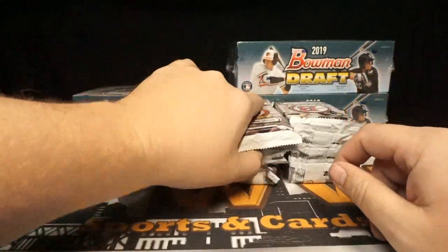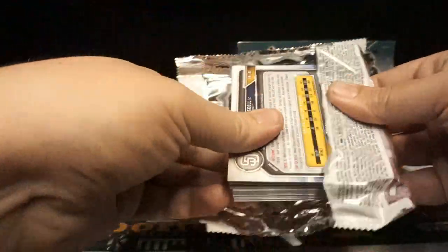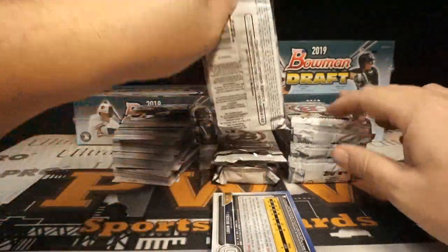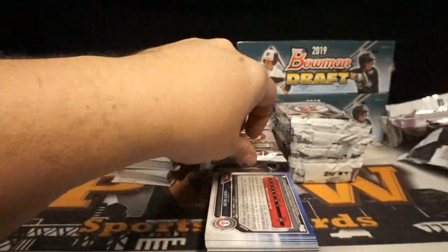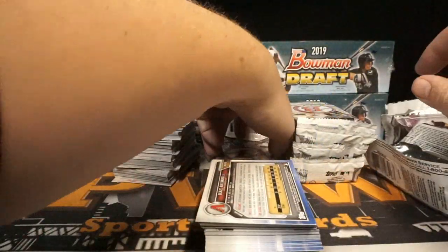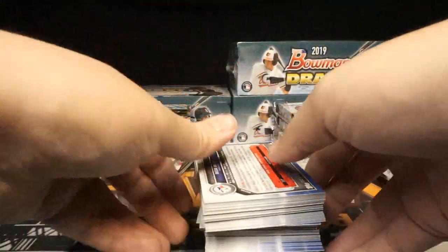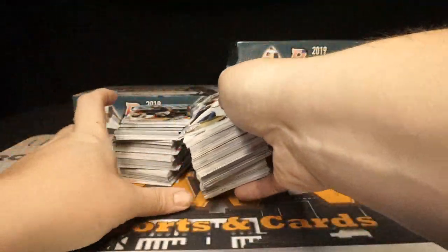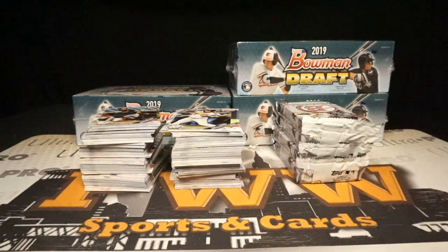If you don't want your paper base, let us know. Otherwise, you're getting all your cards. You get all your cards by default if I don't hear from you, but like I said, if you don't want your paper base or if you only want certain ones, let me know. Otherwise, they're all yours to enjoy. We have 3 autos per box.